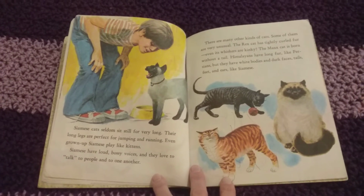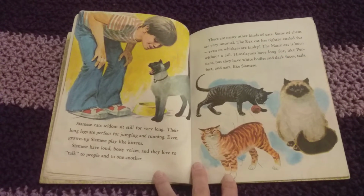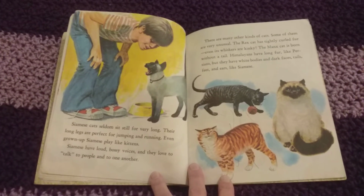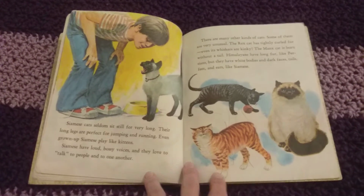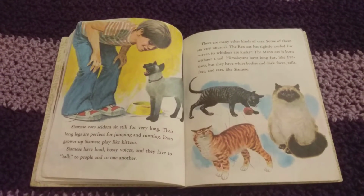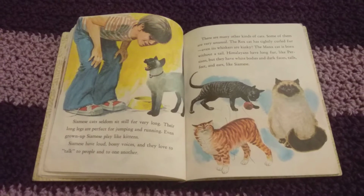There are many other kinds of cats. Some of them are very unusual. The Rex cat has tightly curled fur. Even its whiskers are kinky. The Manx cat is born without a tail. Himalayans have long fur like Persians, but they have white bodies and dark faces, tails, and feet and ears like Siamese.